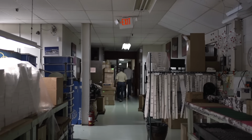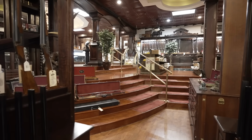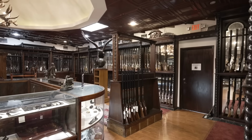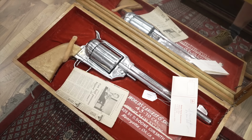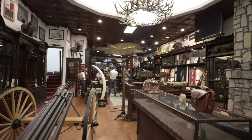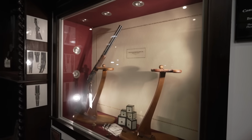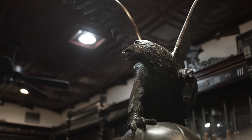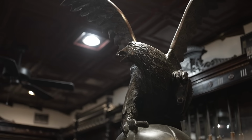Walking into their huge factory, I definitely didn't expect this beautiful gun room, where we met Lou, the head of sales and marketing at Connecticut Shotgun. We'll come back to the gun room to look at their guns in a minute, but for now, let's head into the factory.